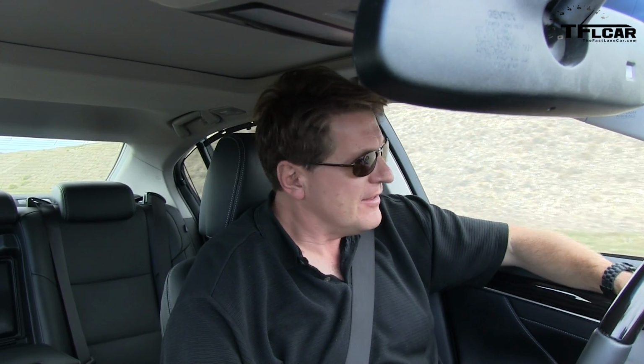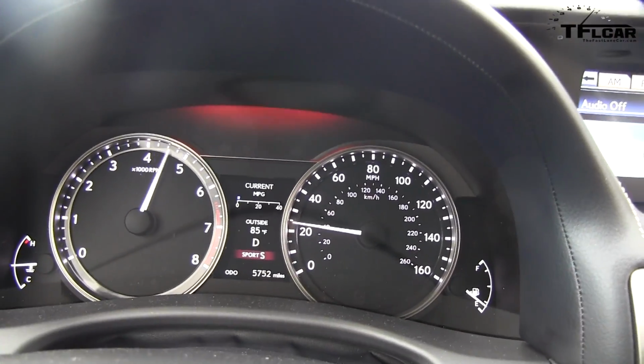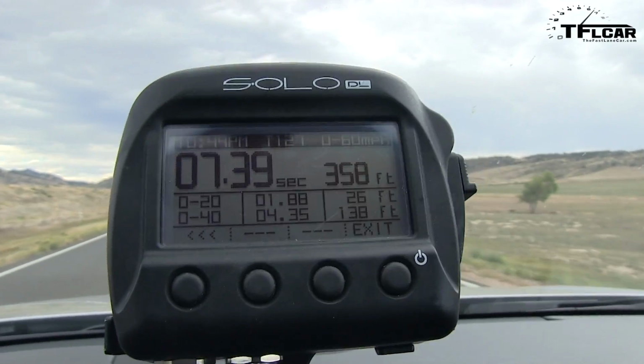Here we go. Good takeoff. This engine has a lot of power. Oh yeah, shifts right at red line, 6,500 RPM. And here comes 60. Oh yes! Indeed, it is faster. 7.39. There you have it. About a third of a second faster in sport mode.